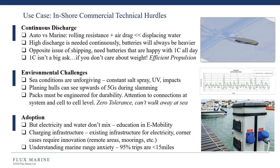Moving deeper on that adoption side, once again, electricity and water don't mix. It's going to be a lot of education in e-mobility. As we're starting to see, education on the automotive e-mobility side is really starting to change people's minds, and we see all these larger automotive manufacturers really shifting to electric fleets. Charging infrastructure, like we said, really does exist for the most part. There are definitely corner cases, such as remote areas or moorings, that will require innovation, but there are companies working out there, and we are working on innovations as well for those things.